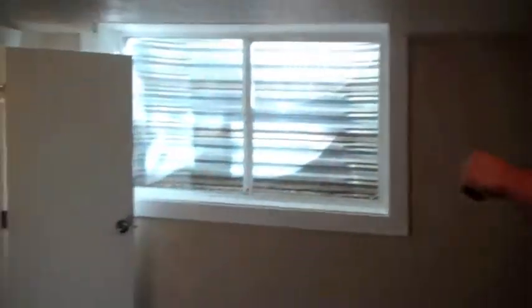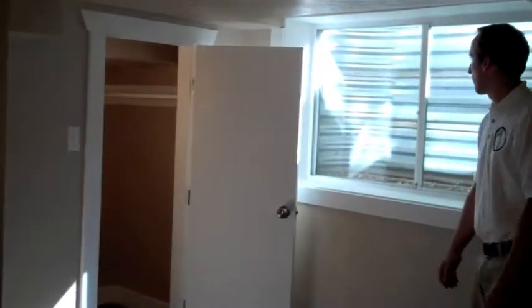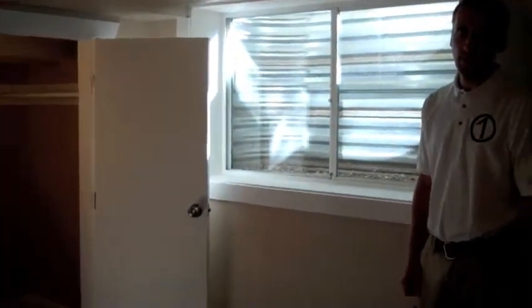Right in here we have got a fourth bedroom. Freshen it up, clean it up, and we have a walk-in closet. Made that a lot nicer and cleaner. A lot of light coming in here. Be a nice fourth bedroom. All right, let's head into the family room downstairs.